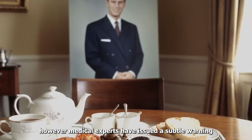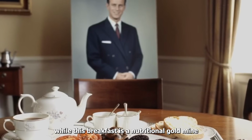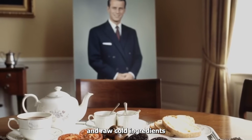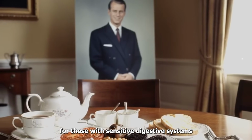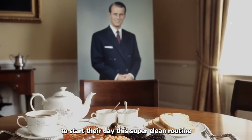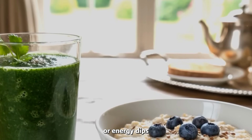However, medical experts have issued a subtle warning. While this breakfast is a nutritional goldmine, they caution that such a massive intake of fiber and raw, cold ingredients first thing in the morning may not be suitable for everyone. For those with sensitive digestive systems, or those who require higher levels of protein to start their day, this super clean routine could actually lead to bloating or energy dips.